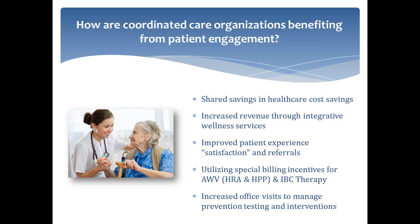So, like I said, they're sharing the savings in health care costs, and they're increasing revenue through integrative wellness services. They're improving the patient experience, satisfaction, and referrals, and they're utilizing special billing incentives like the annual wellness visit or the intensive behavioral counseling therapy, now for any patient that has a BMI of over 30. They don't need a comorbid disease anymore. The only medical requirement is a BMI of over 30.